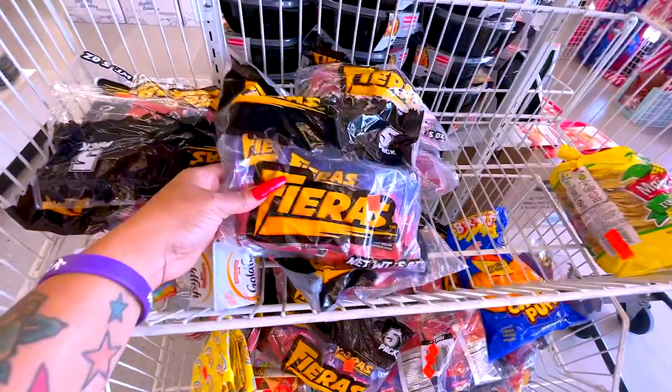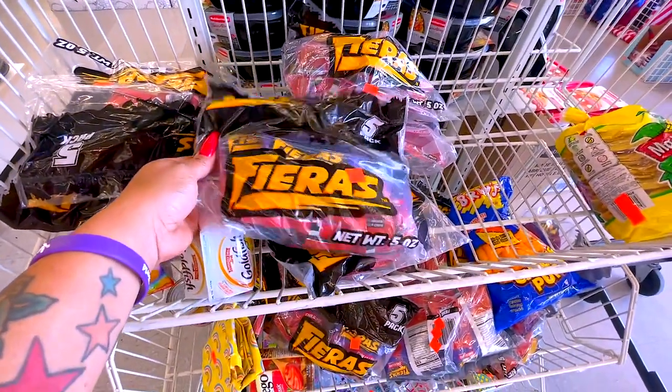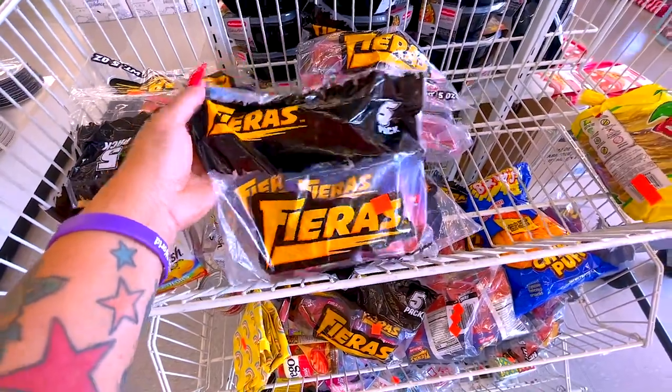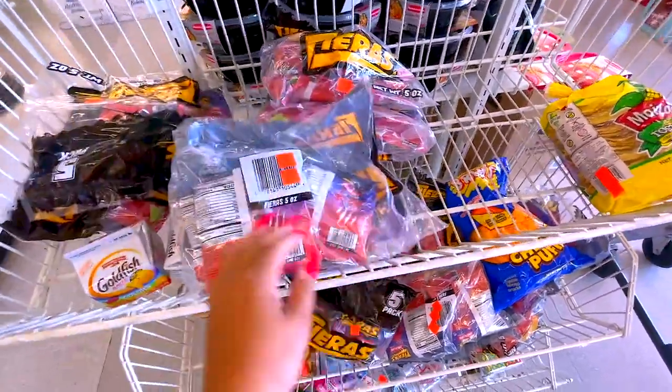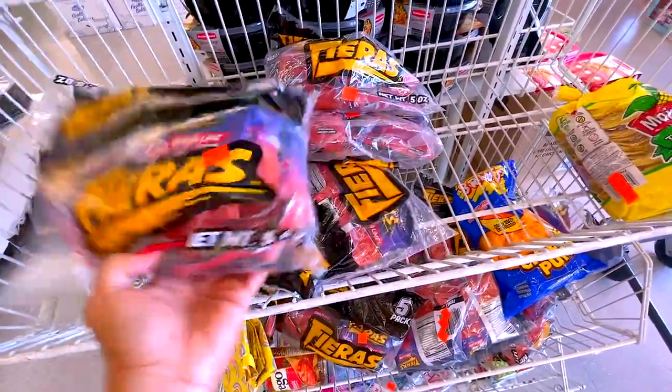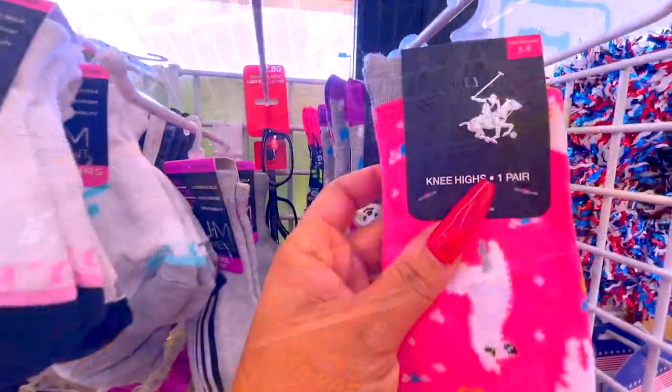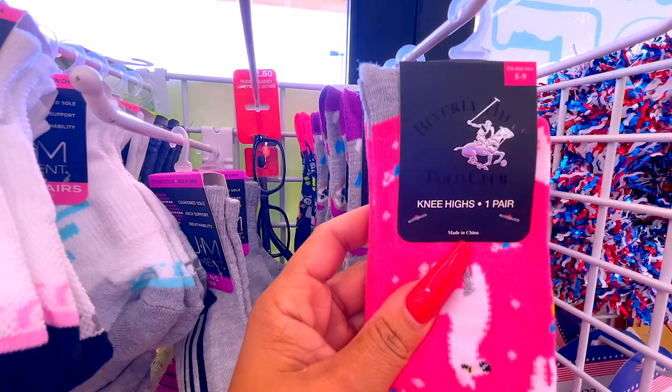This is our discount bin, and everything in here is half off or only a quarter. So these items will expire within a few days. But honey, if you're going to purchase these, purchase them. As long as they're sealed, they're not going to really expire that quick. But look what we have here.